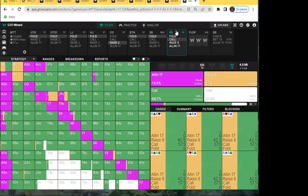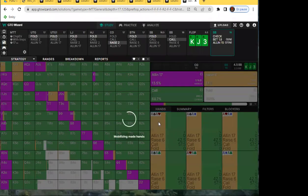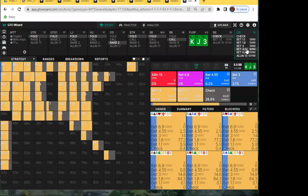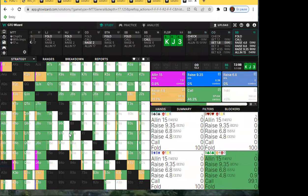It might call, but I would be surprised. We have a flush draw and a straight draw. I can't even see his bet size. It's kind of hidden. That's four big blinds. So like half pot? No, you got to go smaller. It's a multi-way pot, so that's not representative of the proportion. It's a small bet. He went relative, like 20-25% pot.